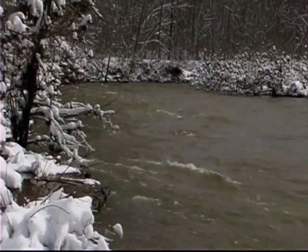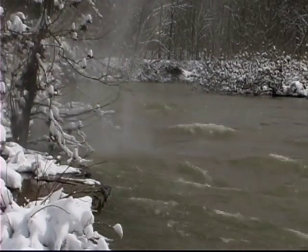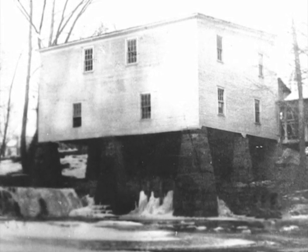This property has been in the Rothrock name for probably 185 years. My great-great-grandfather built the first sawmill, and then his two sons built the second mill. I think it was like 1856, and that was still the mill that I remember growing up here as a child. When I was probably in high school, we cleared some property up on top of the hill there that we could use for hay, probably 7 or 8 acres.